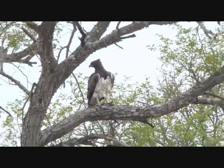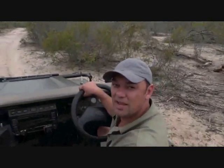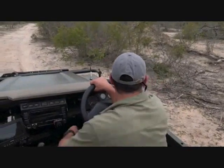Alright, we're going to continue and just see what else we can find. What a lovely sight, the martial eagle. Let's get back to Taylor and see what she's up to.